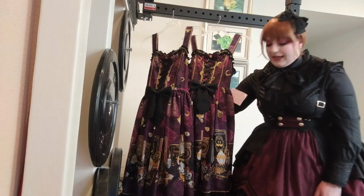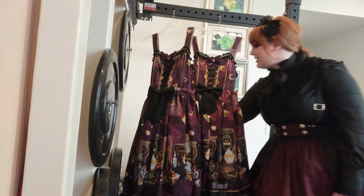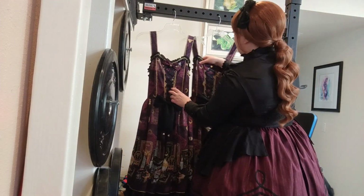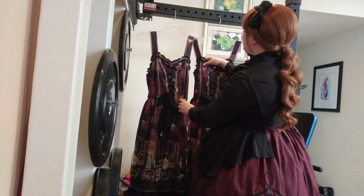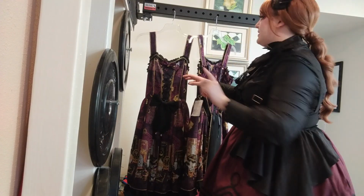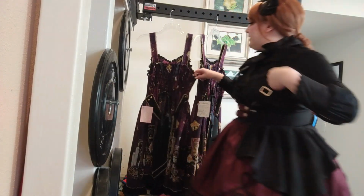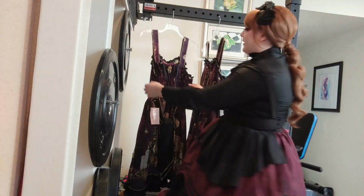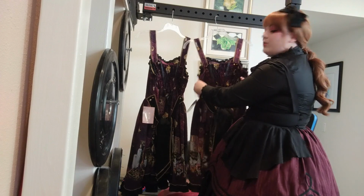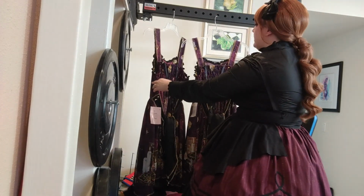Looking at them lengthwise, they look to be pretty much the exact same length in the skirt and also through the bust. They line up pretty much exactly. But when you turn them around, that's where you start to see the difference. Because from the back, you can see that this one's actually got a lot more fabric that's been folded back with these waist ties. So this one is clearly the plus size, and this one is clearly the plus size.